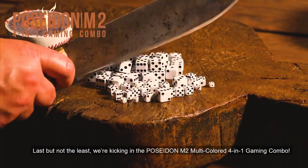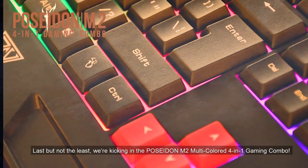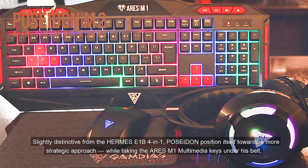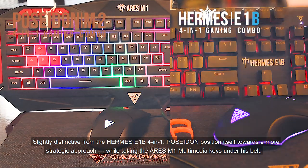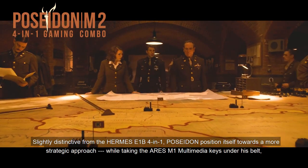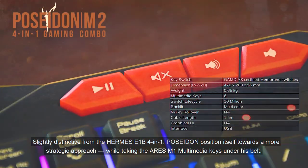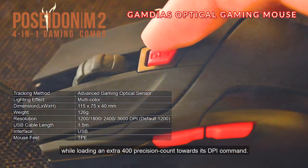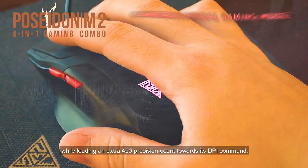Last but not the least, we're kicking in the POSEIDON M2 multicolored 4-in-1 gaming combo. Slightly distinctive from the HERMES E1B 4-in-1, POSEIDON positioned itself towards a more strategic approach while taking the ARES M1 multimedia keys under his belt while loading an extra 400 precision count towards its DPI command.